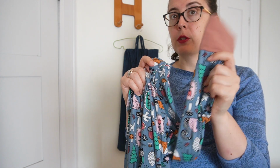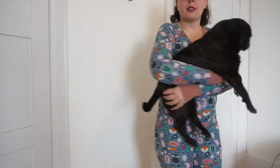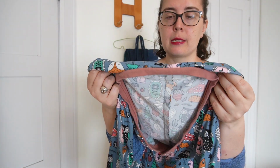This is French terry that I made some sweatpants out of in 2021. This was scraps from that project. It's not as stretchy as this part. I can't push up my sleeves. But yeah, I'll link the Woodland onesie video down below. I love it. I don't wear it very often because my apartment is quite warm, and this is fleece, so it's sweaty making. But when it does get cold enough for it to be cold in my apartment, love it.